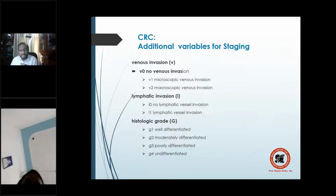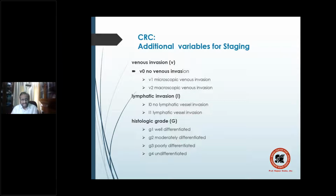Now, what are the additional variables for staging apart from the T and the N staging? You can also look at the venous invasion. V1 is microscopic venous invasion. V2 is macroscopic. You go in and you're looking at ascending colon malignancy, and you try to palpate the artery and the vein. You find the vein is full and it is thick with some kind of emboli in it. That is venous invasion. Lymphatic invasion. Already talked about the L staging.